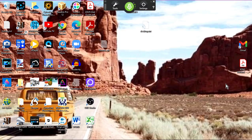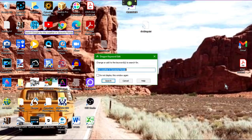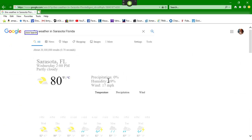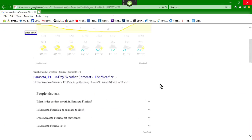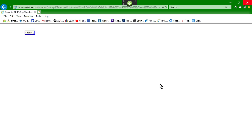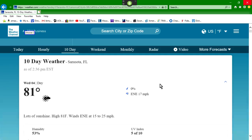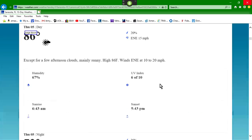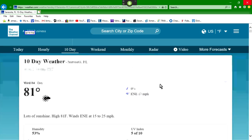Search Google for the weather in Sarasota, Florida. Click search. Page down. Click weather.com. Choose two. Page down. Page down. Page down. Go to top. Close window.